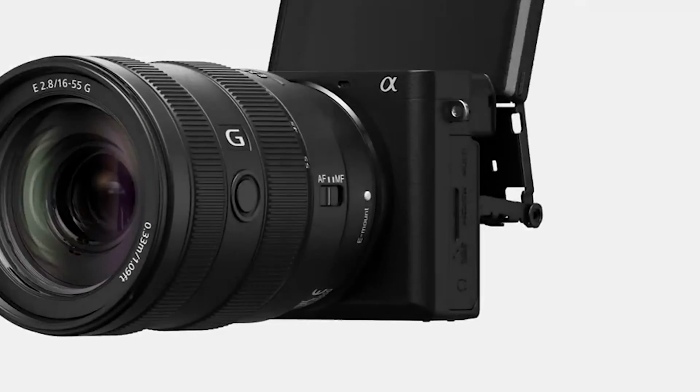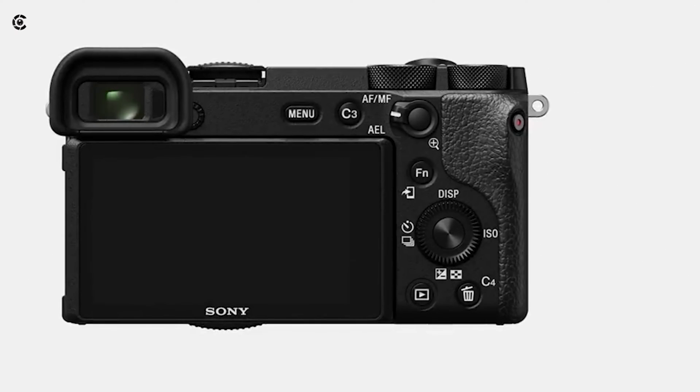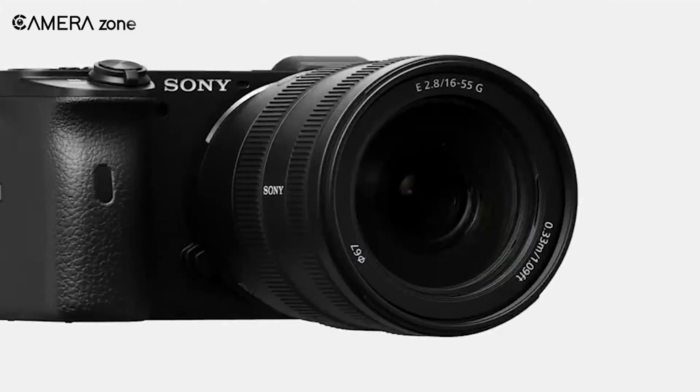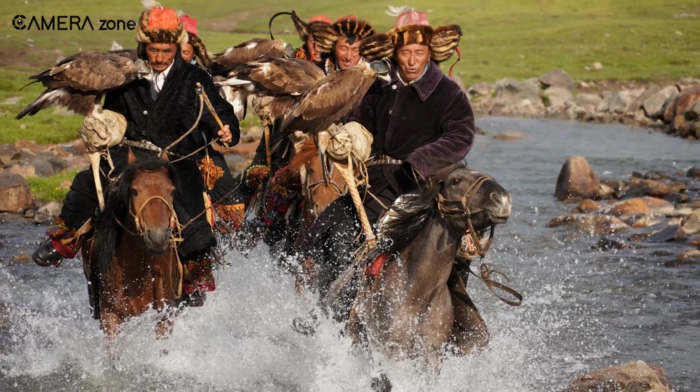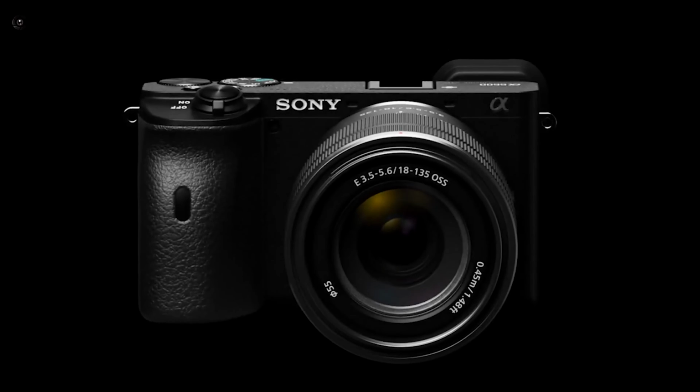At just $1,198, the A6600 combines pro-level performance and portability at a price that leaves room in your budget for those extra memory cards. For creators needing powerhouse image quality without the heavy load, your search ends here. The A6600 brings it all together in one perfectly portable package.